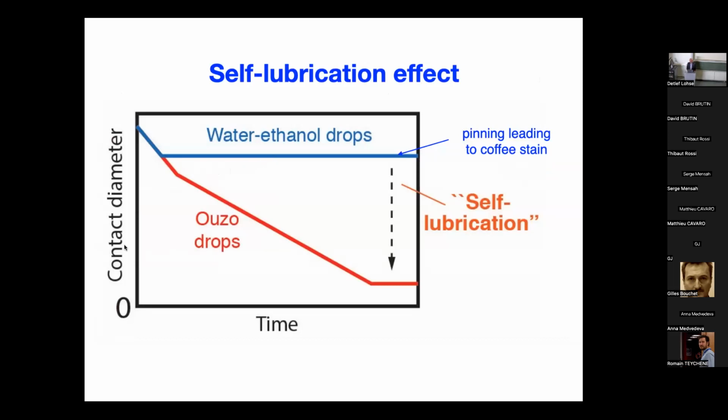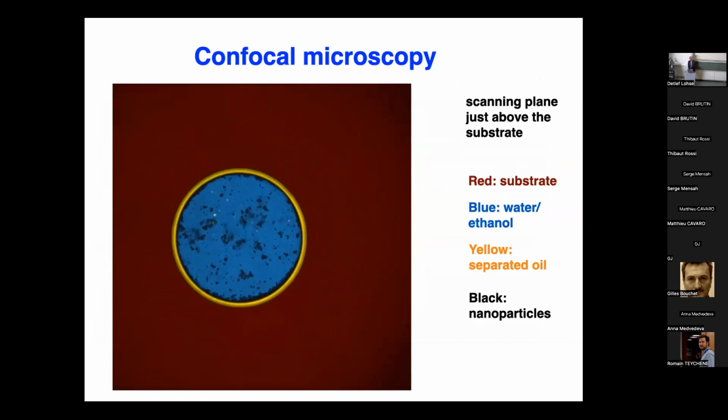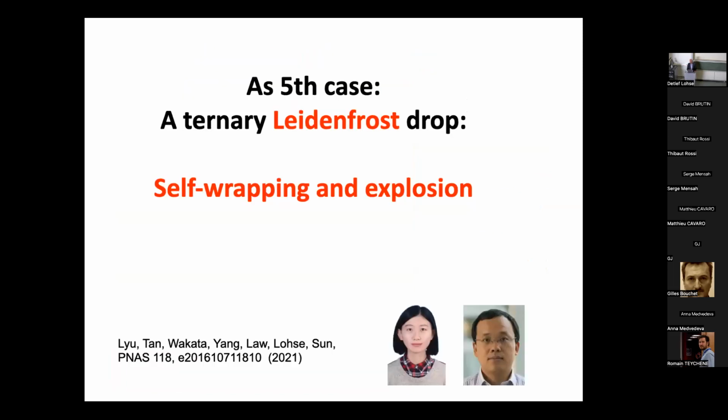So this is the ouzo case, the contact area. The contact diameter goes down because of the formation of this ring, and then rather than getting the spinning and this coffee stain, you have self-lubrication and you end up here. Here with a confocal microscope, you really see the ring. The yellow thing is the separated oil, and this really protects the surface of the deposit. So it's pretty neat and very relevant in materials science to make substrates like this in an intelligent way.